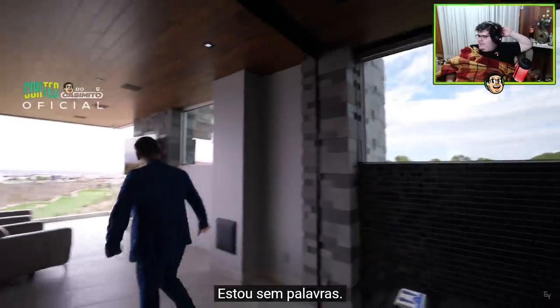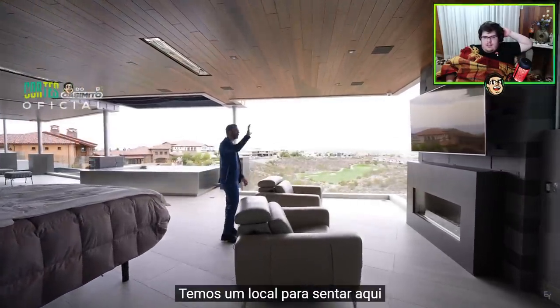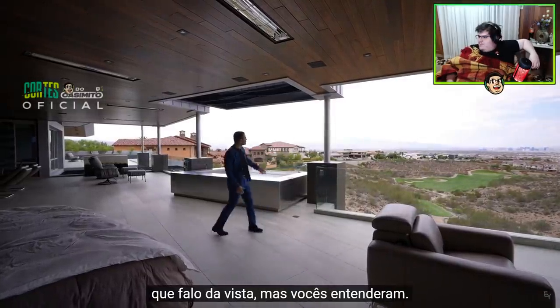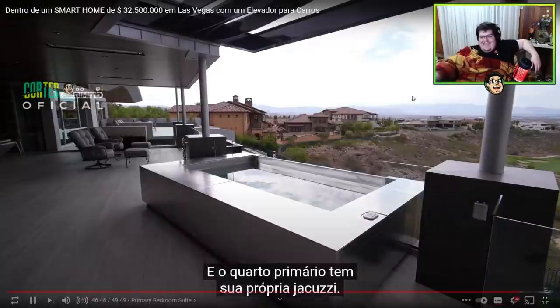I'm speechless. Now, we are at the primary bedroom balcony. It is super spacious. You have your seating section here with a TV and a fireplace. Of course, this is probably the 100th time I'm mentioning the views, but you guys get the point. You have the whole strip in front of you, super peaceful, in a gated community.